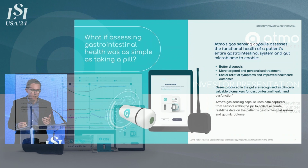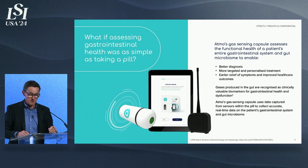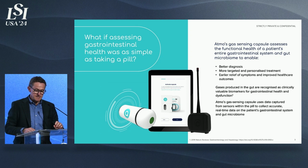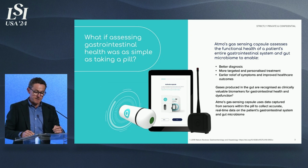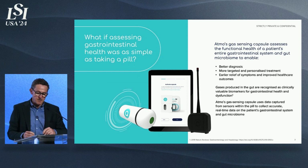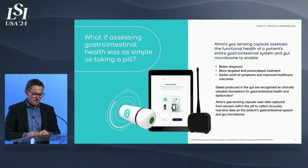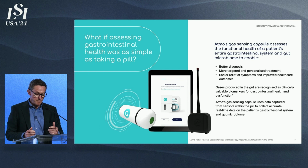What if assessing gut health was as simple as taking a pill? We have an ingestible capsule that senses gases as it travels through the gut, providing valuable insights about the health of a patient's GI system and their microbiome. And that's going to result in improvements to personalised therapeutic approaches to common and debilitating gut conditions, and hence improvements to diagnosis and outcomes.